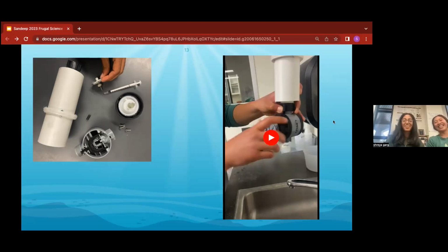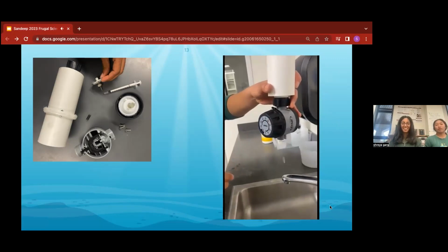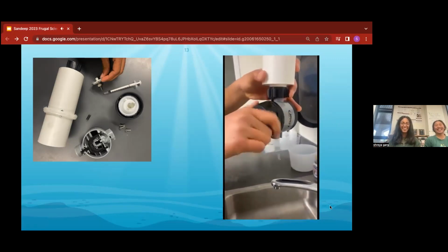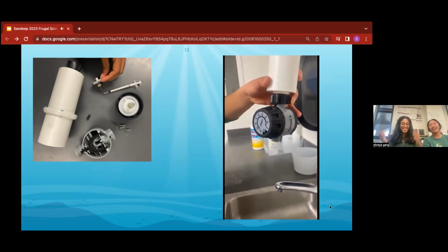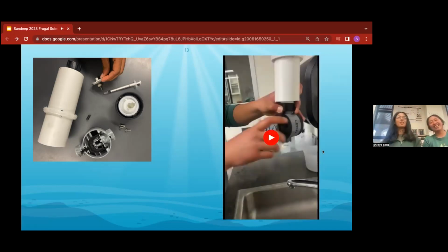This is a video of us turning the mechanism on, so water should be flowing out, and then turning it off. On. Off. So, minimally leaky for the most part, and that was also before we had epoxied the O-ring. So I think now it might be a little more contained.